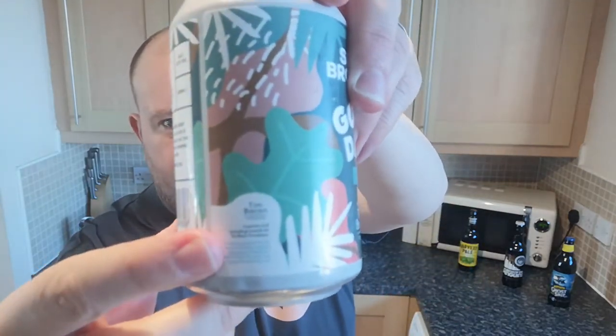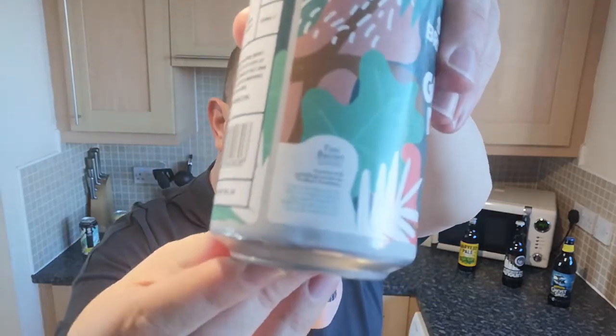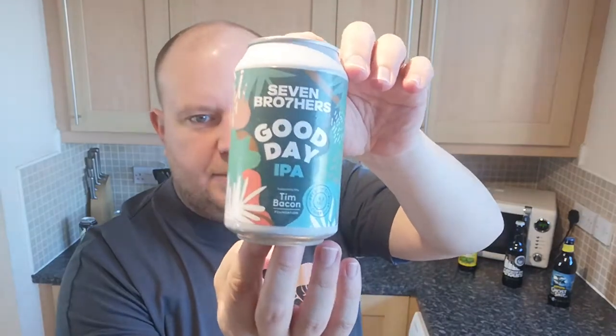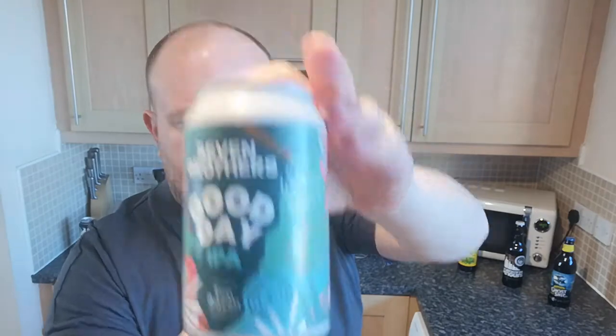Look how small that writing is there. Can you read that if it zooms in? I don't think it will. No, that's not going to happen. No chance. 4.7% ABV though, so it's the same strength as the Easy IPA. It's got a sort of a jungly, foresty feel to it, so maybe it's to do with helping rainforests or reforestation instead of deforestation, something like that. Do you know what? I wish I'd have looked up the Tim Bacon Foundation now, but I didn't. But we're going to roll with it.